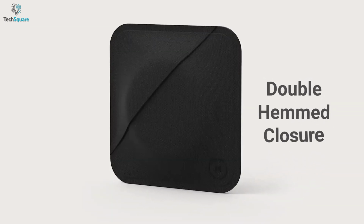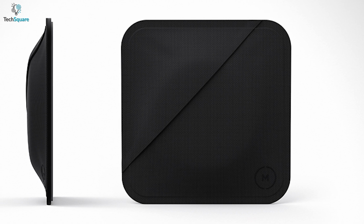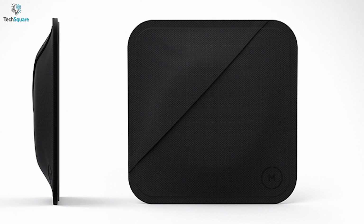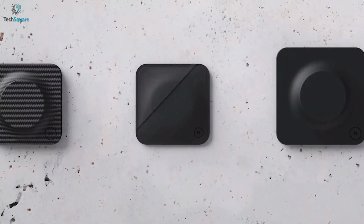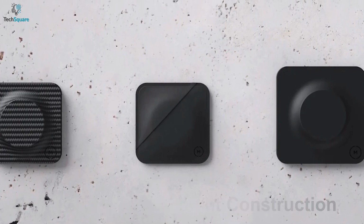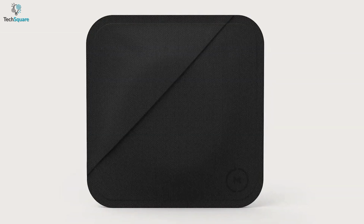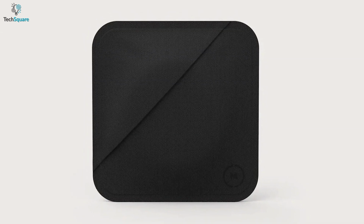It has a double hemmed closure for a secure fit, ensuring your tag stays protected from impact and as shiny as new. You won't feel any bulkiness while keeping it in your pockets since it features incredibly lightweight construction. If you're looking for a lightweight case for your AirTag, then the Nomad Stretch Fabric Mount is ideal for you as it's soft, flexible, and versatile.